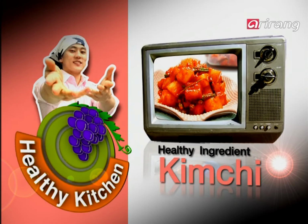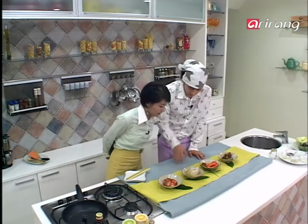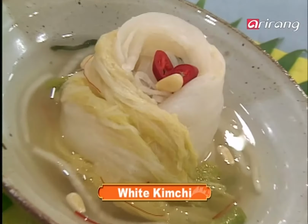Okay, first we're gonna take a look at this cabbage kimchi here. The cabbage is pickled in salt, water, ginger, scallion, and salted fish. And then it is stored in a tightly sealed jar for further fermentation. Okay. Here we have white kimchi. It's also called water kimchi. This is made without red pepper powder, so it's got a nice white color to it.